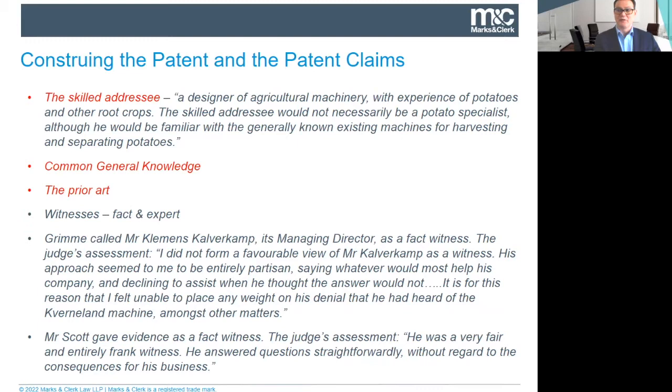So everything before the priority date is something that could be so-called prior art. And in this case, Mr. Scott was able to identify a number of pieces of prior art, which, as I say, in the High Court first instance decision did invalidate claim one, but that was subsequently overturned by the Court of Appeal.